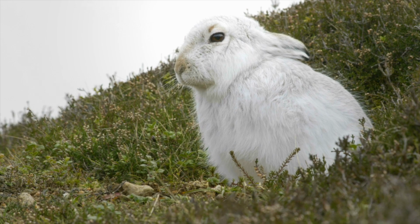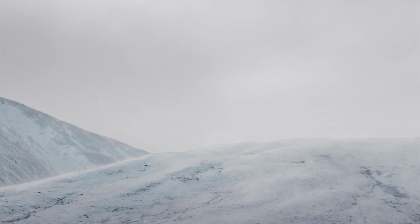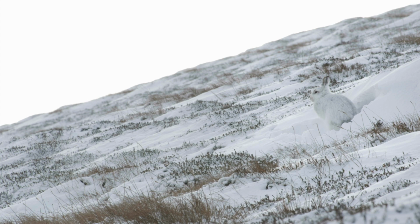For the time being, the weather can change in the blink of an eye, and just one night of snowfall can restore the mountain hare's world. They are free to enjoy this winter wonderland.